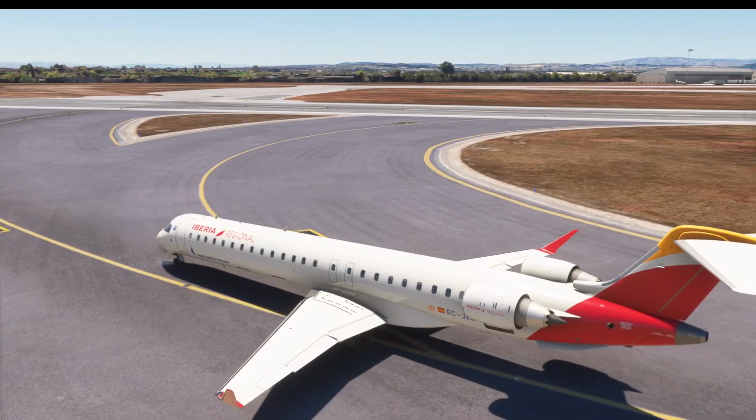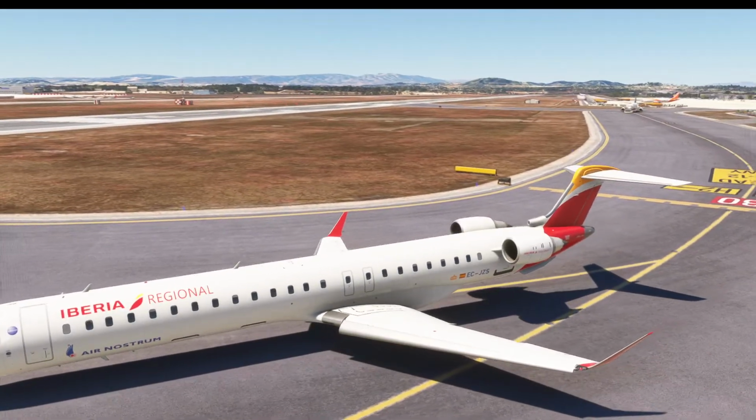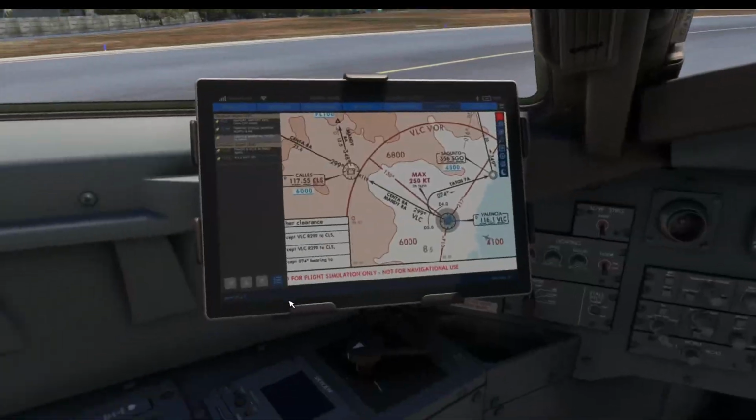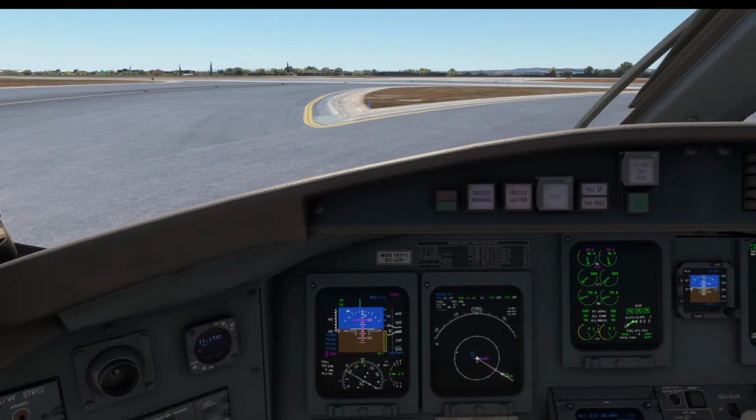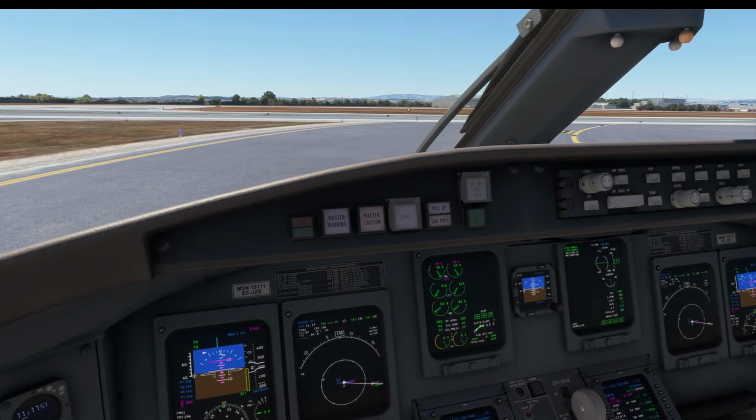Iberia 1080, Valencia Tower, wind variable, 6 knots, runway 30, cleared for takeoff. Runway 30, cleared for takeoff, Iberia 1080.